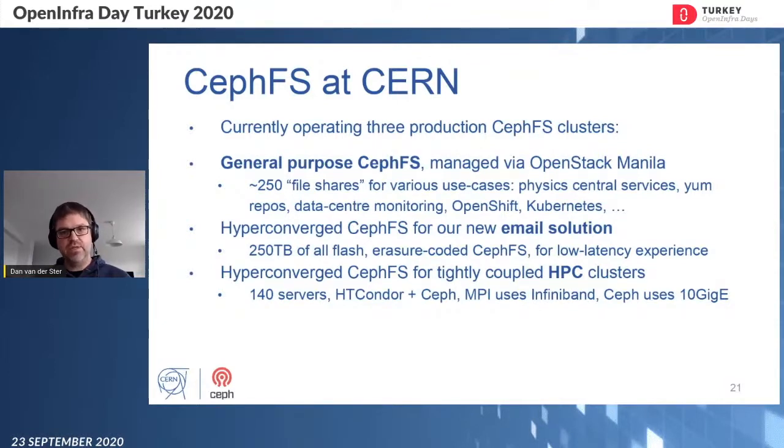We also have a large CephFS backing our new email solutions. So we're building a new open source email solution. And for this, we have a dedicated Ceph cluster nearby all of the infrastructure for that system. And then, as I mentioned before, we use hyperconverged CephFS for HPC. There we have 140 servers, and we have HTCondor running alongside Ceph on the same nodes. And this is an InfiniBand cluster, but Ceph is using the 10 gig Ethernet on those servers.